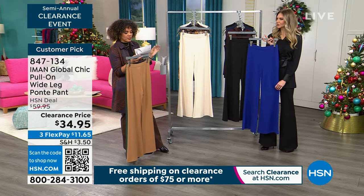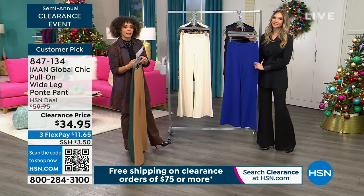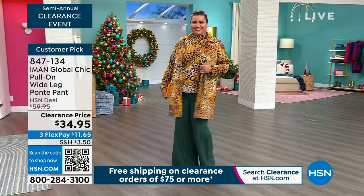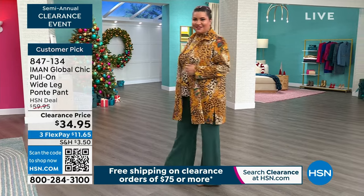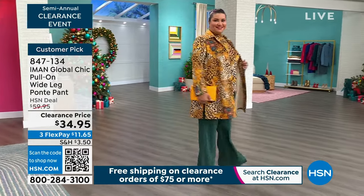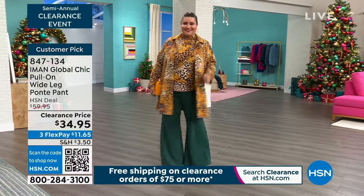You have average, petite, and tall inseams, sizing extra small to 3X. 847-134 is the item number. And then, come on, look how good you look in them, right? You and Annette are already tall, but it just gives you a beautiful length. That's a beautiful silhouette.